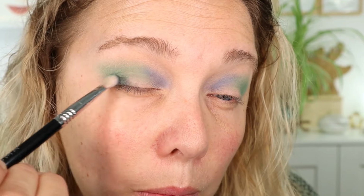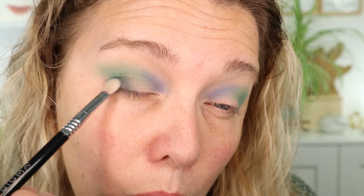I think I tapped up a little bit too much. As you can see, these shades are so blendable. Oh, it's so nice. Look at this combination. It's so beautiful. I have tapped off my brush a bit because I don't want to go too deep too fast. And the reason for that is I'm going to cover that green shade.